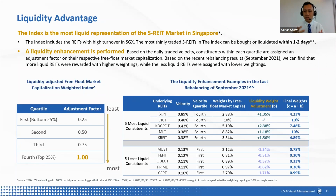What this does is the index will rebalance into REITs that are popularly traded, which will reflect the trend of the market and the market situation of this index. So this means that the index will continue to refresh itself to stay relevant based on the market situation, and put more weight into REITs that are mirroring the market situation.